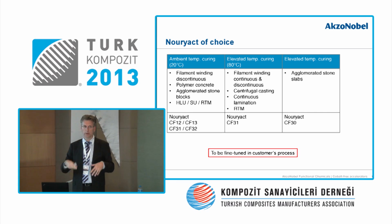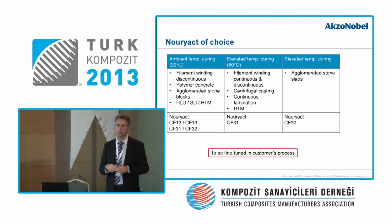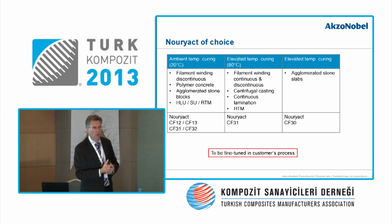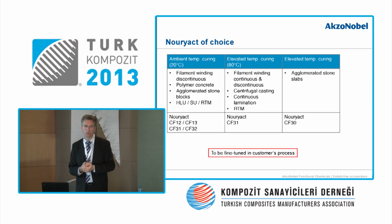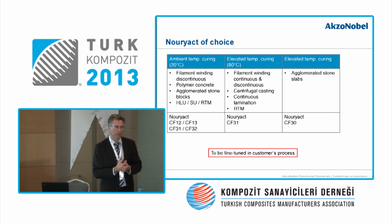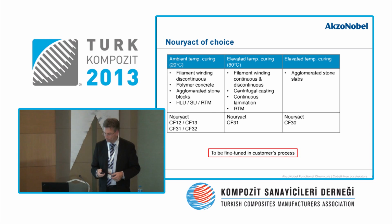Agglomerated stone blocks, these are big blocks. The market is fragmented, so we're having no focal point there, but we are approaching customers to test it as well. And the agglomerated slabs process from Breton. They are working on this for over a year now, and they have a working system in the laboratory right now. It's under secrecy, so it's up to them to reveal how they do it. But I've been informed that they are very successful with Nurex CF30. So it will not take long, and we will be approaching also the Breton licensees with this application and the use of Nurex CF30 as a replacement for cobalt.